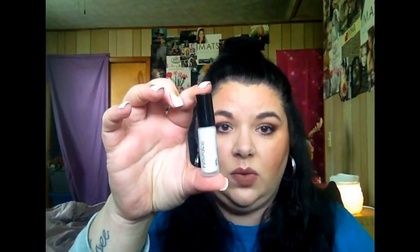And then one that I absolutely love is the Hourglass Mineral Veil Primer. I just have the little sample that I got with, I believe, my ambient lighting palette. Pretty sure that's what I got this with. This primer is amazing. I can tell a difference with this primer, just like I can with the Becca one. There's a lot of primers that I use that I can't tell a difference. Like the Benefit Professional that everybody raves about, I can't tell a difference when I use that primer versus when I don't. But this one really does make the longevity of your foundation last so much longer.